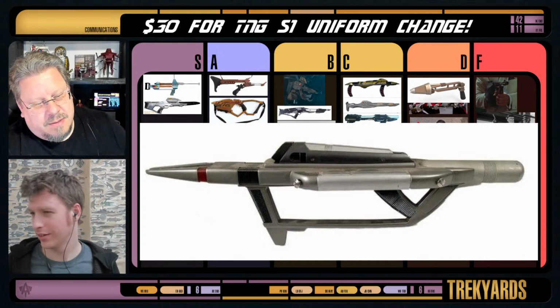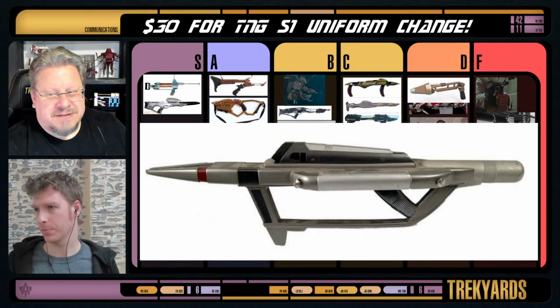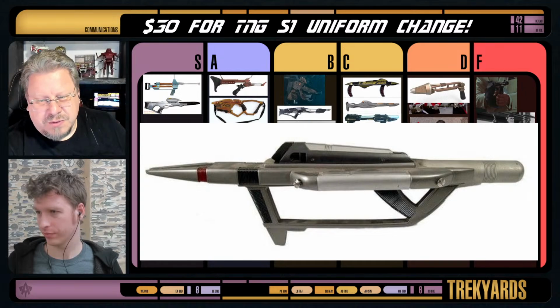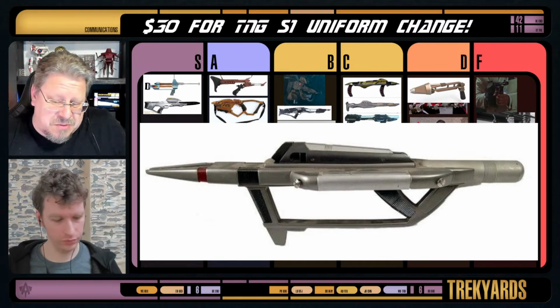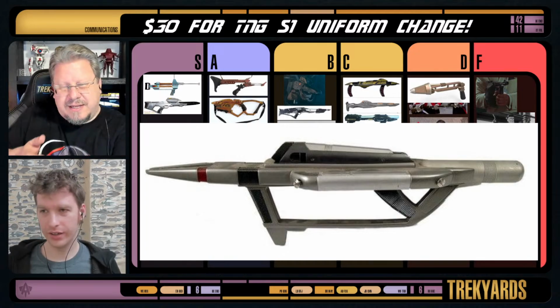It's weird. Barry F says the recoil will kill your shoulder. Problem is, there's no recoil with these energy weapons generally. I mean, some of them might have some, but there's no need for stocks like shoulder rests in most of these. Some of them have them, but they're not needed necessarily. Just for steadying.